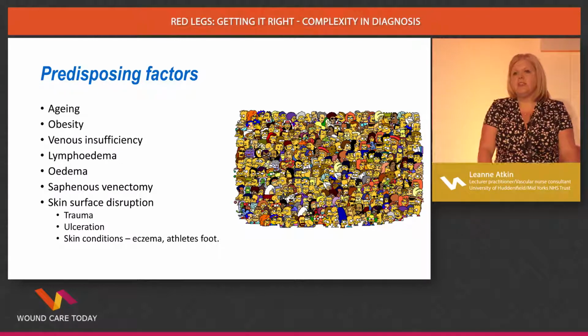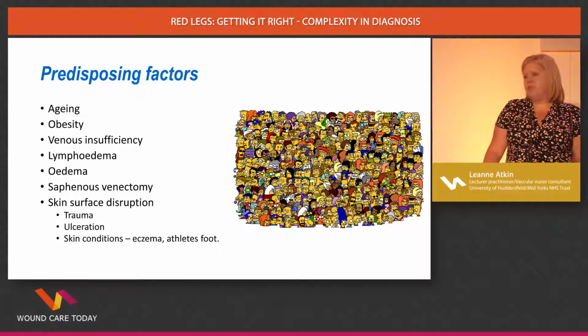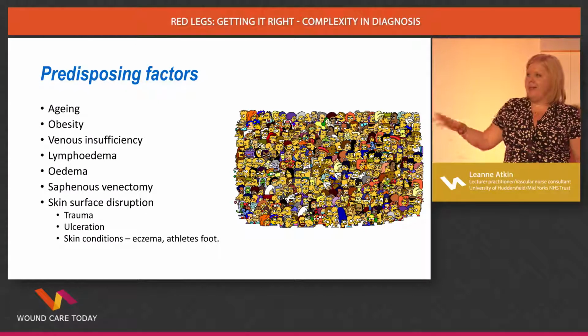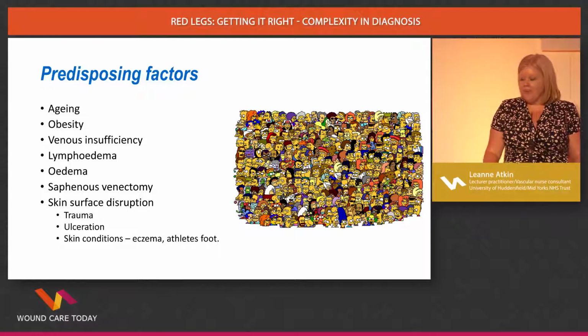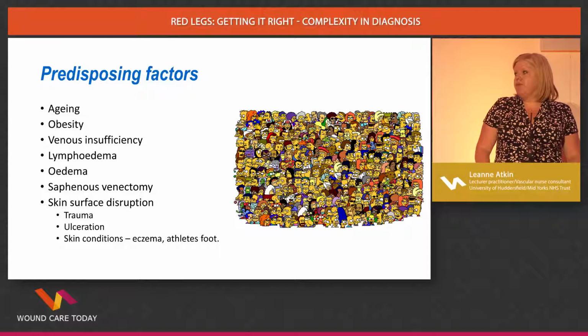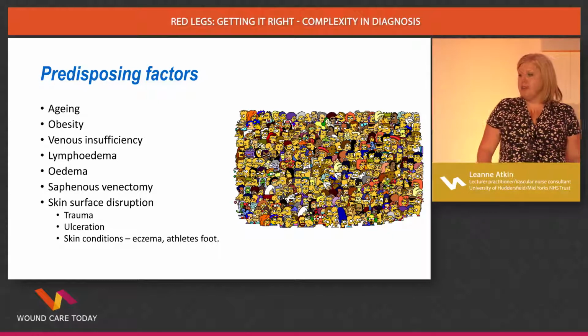So let's consider who's at risk of cellulitis. Well, the prevalence increases with the ageing population. I'll be careful with the word elderly because now I'm above 40, I think I'm getting closer to that category. We know that it increases with an ageing population because they have got more likelihood of having comorbidities and they have thinning of the skin.